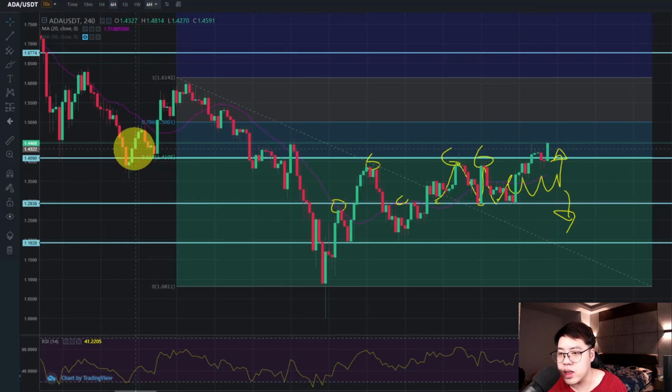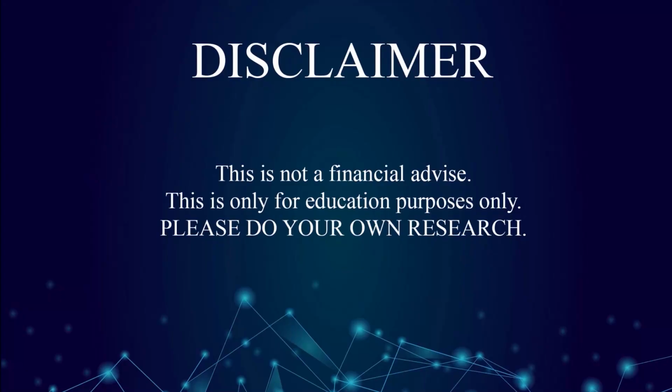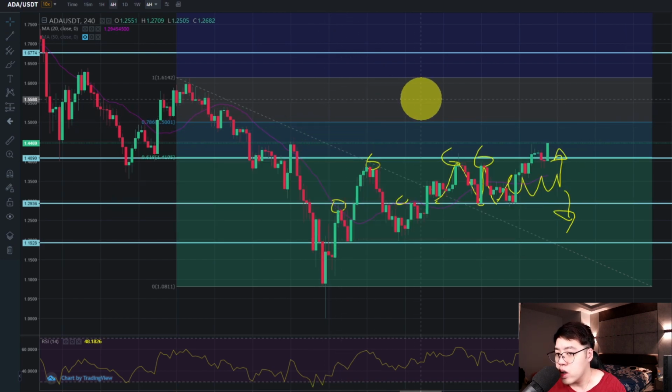In today's episode, let's do a quick update on Cardano price prediction today, so stay tuned. As you can see, this is the ADA versus USDT chart on the 4-hour time frame. You can see that ADA is trying to move above this $1.50.